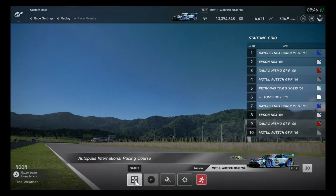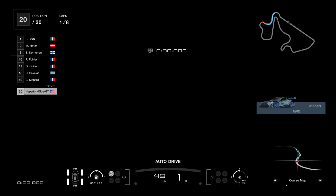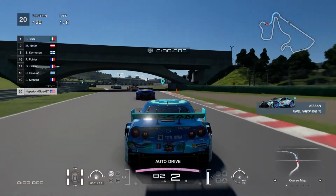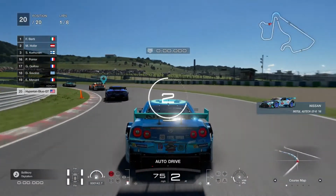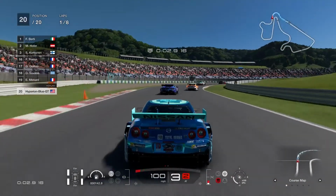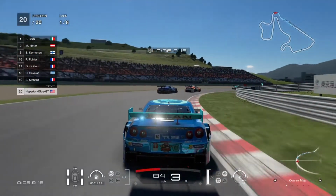So this is going to be ready to go. Looks like we're going to do a starting race to get prepared. Now looks like everything is getting a little bit rubbed up. So here we go, and let's get this Autopolis race started.